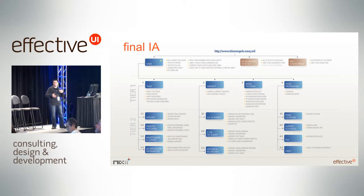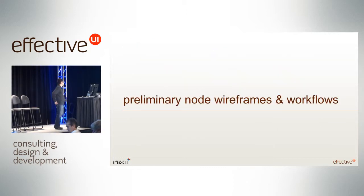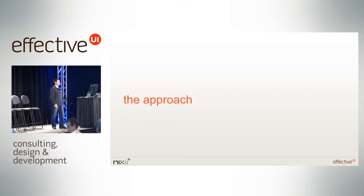But, taking this, we were now ready to proceed and flesh out some of those nodes in greater detail, which leads us to the preliminary node architecture and wireframe workflows. This is a critical step because it will help us define the user interactions and the node functionality, and it will help us show the state changes and what the user will experience in each one of the nodes. The final deliverable in this stage will be a set of wireframe documents that will define all these aspects and also serve as a spec for the developers. So the developers can take this document and start building prototypes and laying out the basic functionality for the site.